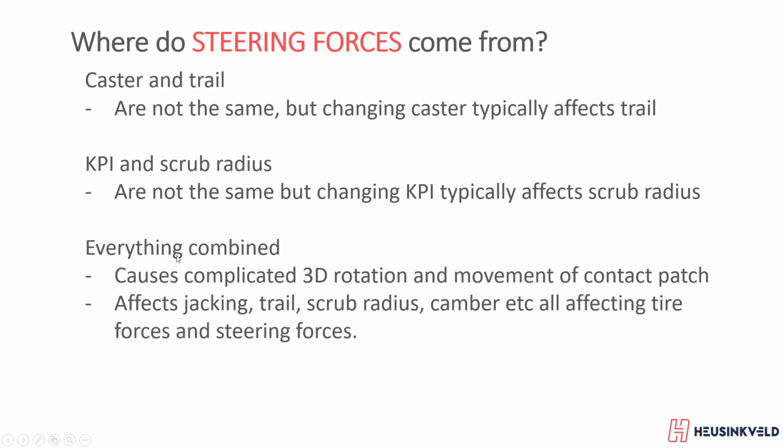So everything combined, and that's where the complication is. We've isolated things quite reasonably well, I hope, and hopefully it was somewhat educational, but the combination of everything is what happens when you drive your car on the racetrack. So the suspension geometry, it really creates complicated 3D rotation of the tire and the suspension, movement of the contact patch, movement of the whole car up and down. You know, there's a lot of stuff going on, and that all affects the jacking. The tire loads affect the forces, and the self-aligning torque changes from the slip angles, and yada yada yada. That's a good summary, I think, here.